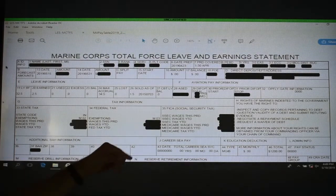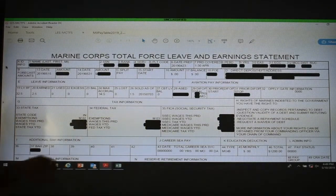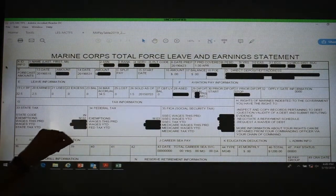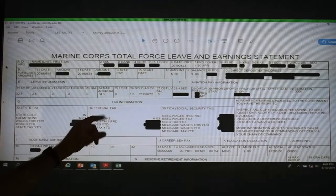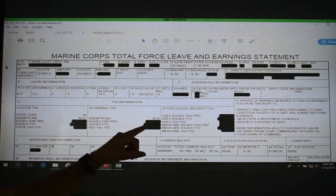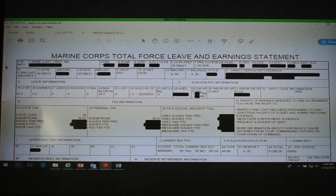Again, I blocked out my wages, but essentially it'll give you, so for me, I'm from Indiana, so I pay Indiana state taxes. Exemptions, I'm married, I claim 2 exemptions. And then it has your wages this period, wages year to date, and state taxes year to date, okay? So we move to federal tax, exemptions, married, I claim 3 exemptions on that. Wages this period, wages year to date, federal tax year to date, okay?